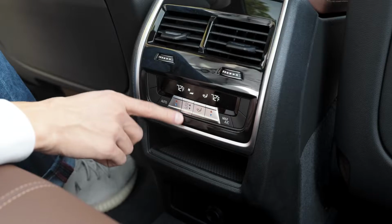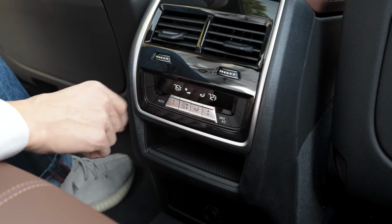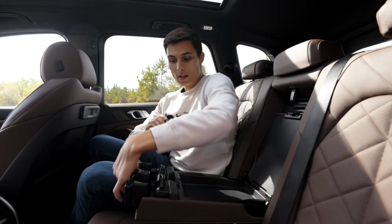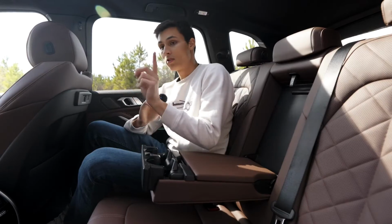For the rear of the car, you do have very comfortable rear seats, a lot of space back here, and you also have dual zone climate control in the rear, and then also a very nice cup holder back here that you can see also opens up to have more room. There's your cup holders, you've got extra room in here.